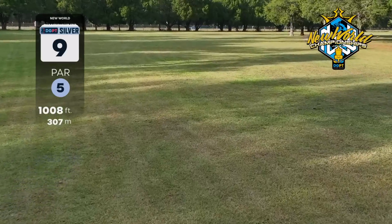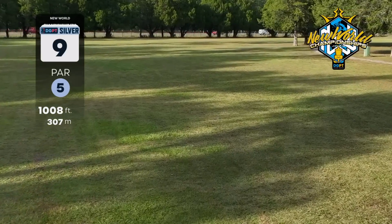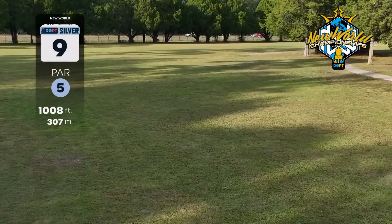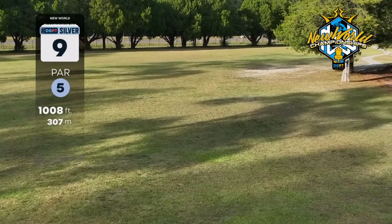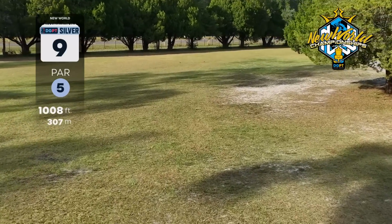Let's check out hole 9. This is a par 5, 1,008 feet. Your first shot would just be to bite off as much distance as you can. It really doesn't matter where you land. There's just so much space to work with. It's hard to mess up the first shot.